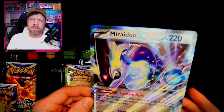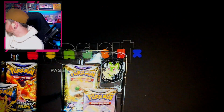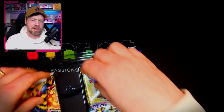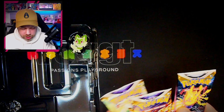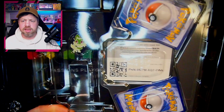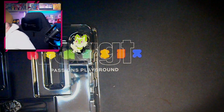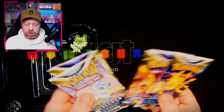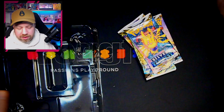If you watched the last video with the Mimikyu EX, you would have seen that we looked at the Mimikyu card, which was a little bit small, just like the standard size, which is cool. And then we should have a code card. Oh, I didn't show you the code card. God damn it. Right, there you go. There's the code card. Let's go see if you can get that. Can you understand that? I'm sure you can. I'm sure someone will get it. And then we got two Brilliant Stars and two Silver Tempest. Great selection, as I said before.